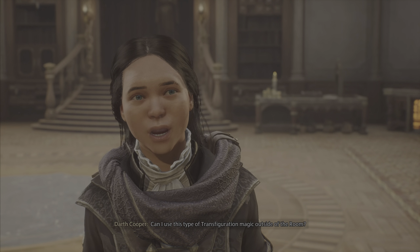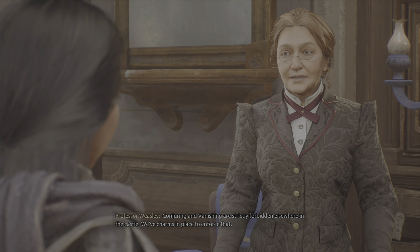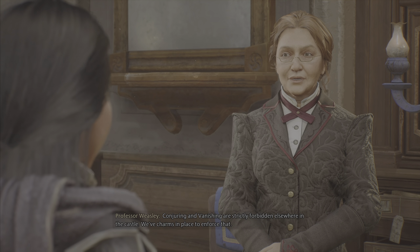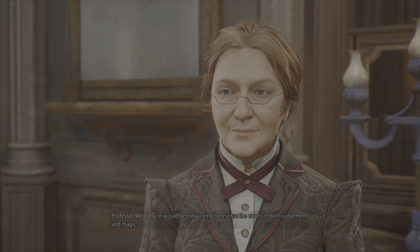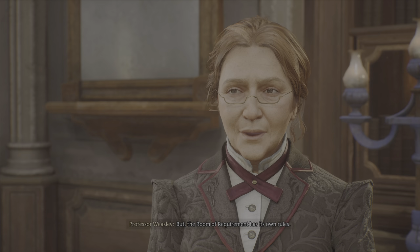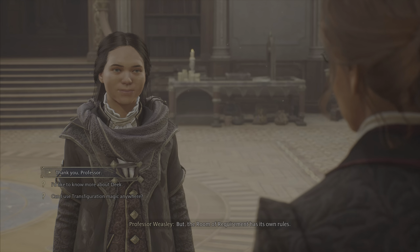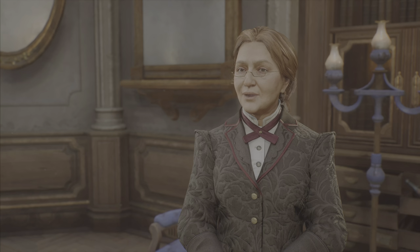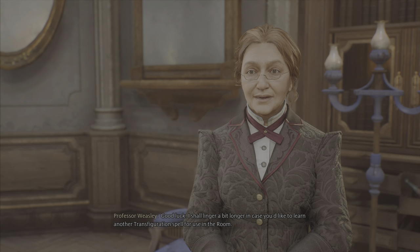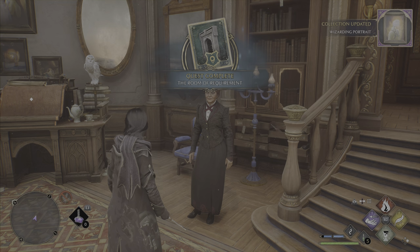Can I use this type of transfiguration magic outside of the room? Conjuring and vanishing are strictly forbidden elsewhere in the castle. We've charms in place to enforce that. It would be exhausting to reverse the errors in both judgment and magic. But the Room of Requirement has its own rules. I will be sure to speak with Deke if I need anything. Thank you. Good luck. I shall linger a bit longer in case you'd like to learn another transfiguration spell for use in the room. Yes.